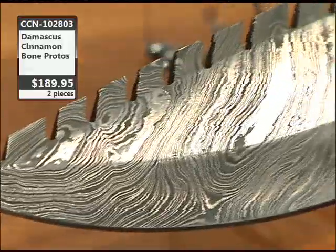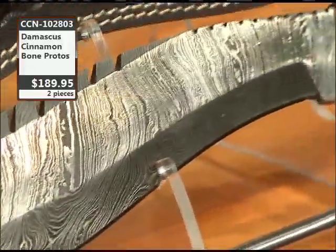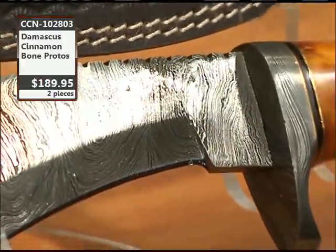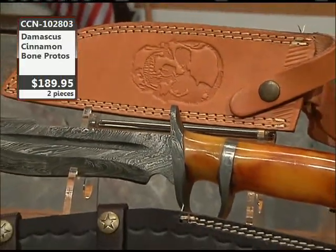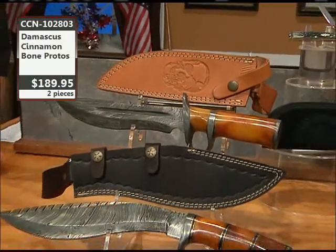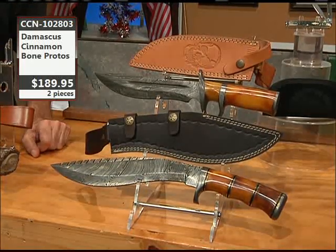Hold on. Let me get that. I don't want that one to fall. And a cinnamon, unique, unusual looking bone handle. A good deal on that. All right, so that's 102803, 102879.